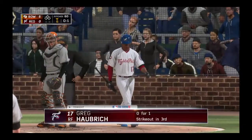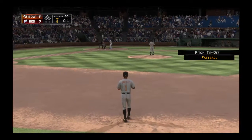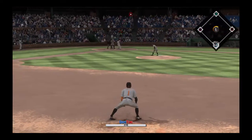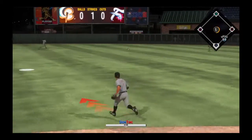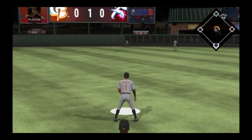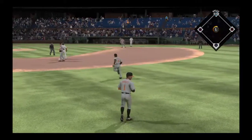Greg Haubrick will come forward now to start out their half of the sixth, and they've found it rough sailing against this starter so far as he's yielded just 2 hits through the first 5. Not too many hard hit balls there either. He's had them off balance all game. He's around first on his way to second now, and he's in there safely. He's got a double.